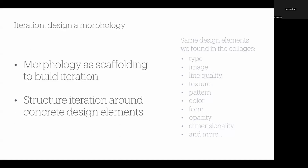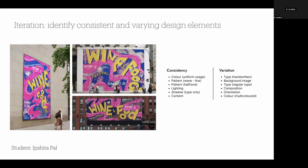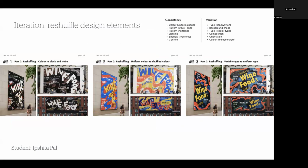And in this particular assignment, I asked them to structure their iteration around concrete design elements. So we talk about those same design elements that we found in the collages, and I have them build their morphology around that. They analyze their first draft and they make a list in 2 columns, design elements that are consistent and design elements that vary across this trio of billboards. And then they make a plan, a morphology for themselves in which they can take design elements and move them from one category to another. So elements that were consistent become variables, elements that were variables become consistent. And this gives them a very concrete plan that they can make myriad iterations from following this structure.